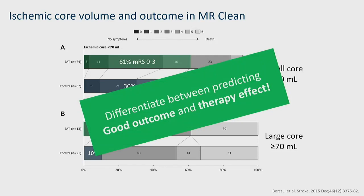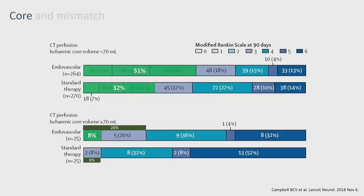So it's very important not just to look at the number of good outcome patients, but also at the therapy effect. And if we look at the paper that I already mentioned this morning from Bruce Campbell, looking at small infarct core and large infarct core, the light green numbers are the number of patients with good outcome. If you look at just the lower part, you have 8% good outcome with endovascular therapy and 0% without, so not a big therapy effect.